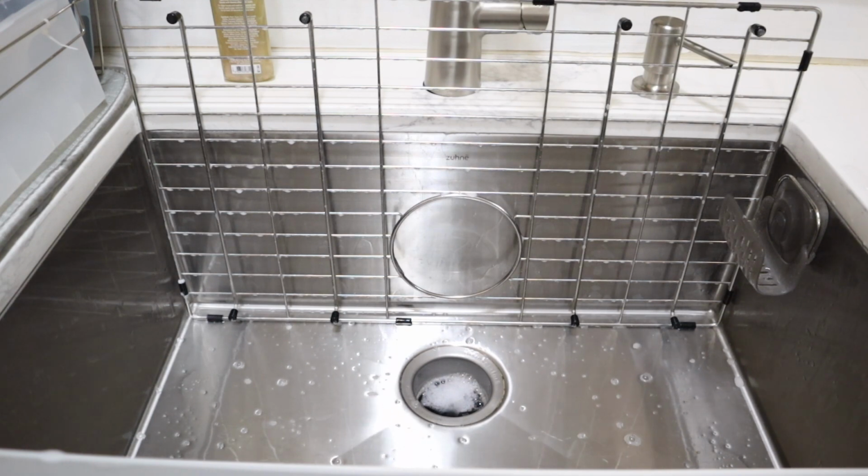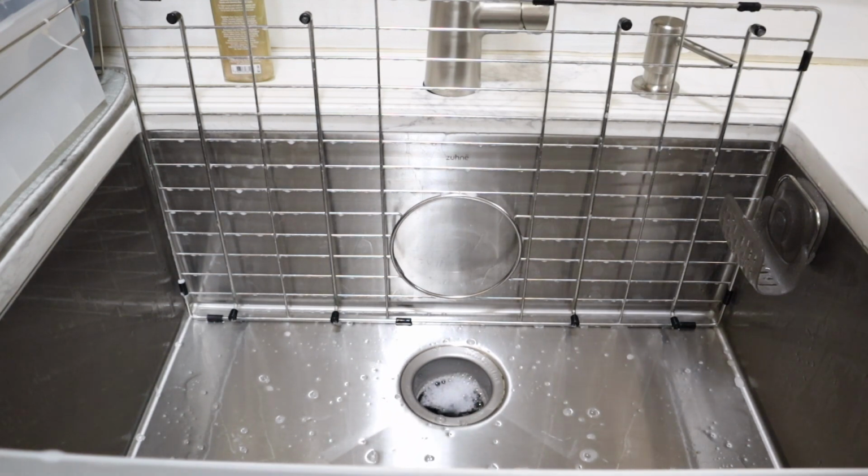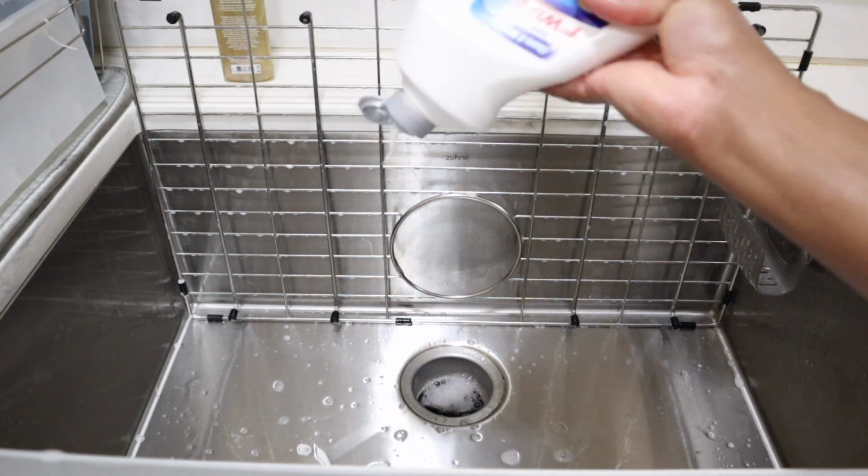And I also use it in my tub because I have a white porcelain tub. So it's a really, really great product, under $5. And I just love it.